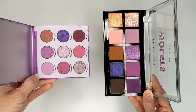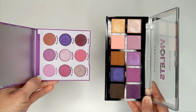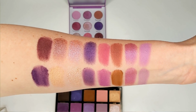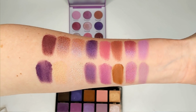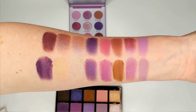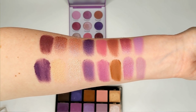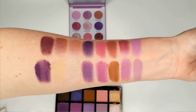So then I compared it to the Just My Pleasure palette from ColourPop, and this one actually seems a lot closer in tone. I was able to find very, very similar shades when I swatched them side by side. I could see a lot of similarities between these two, but again, they're not exact dupes because the Profusion palette has the brown in it, and even though ColourPop does have a brown, it's more of a pinky brown, whereas the Profusion one is a little bit more of a warm brown. But they do have a similar vibe going on.